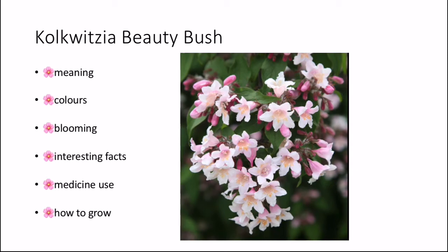Kolkwitzia is part of the honeysuckle family known as Kniphofia family. Cultivated for ornamental purpose, it is fountain-like deciduous shrub. They are perennials, and after flowering, you ensure that you deadhead them. In terms of medicine, I could not find any information about this. When I searched it, it just came out of completely unrelated things, and I'm not really sure why.